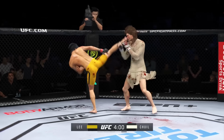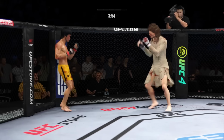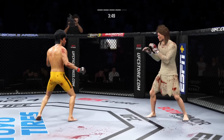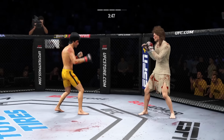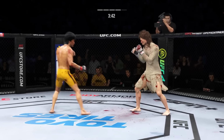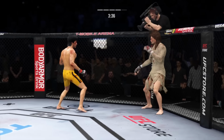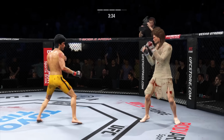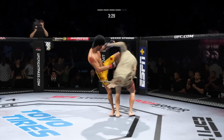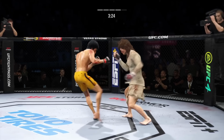Just as he did in the previous round, he continues to connect on a high volume of strikes. And a good sign, too, doesn't seem to be slowing down whatsoever. Nice punch here. Oh, that right thigh strike, man. He needs to start looking to finish now because he's got his opponent hurt very bad. Oh, straight right. Yeah, he's mixing it all up.